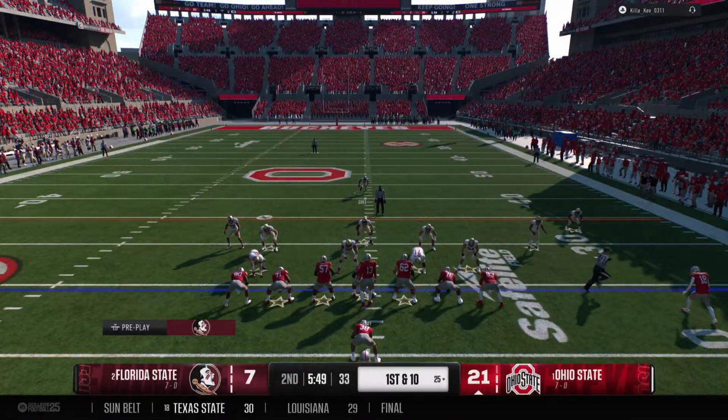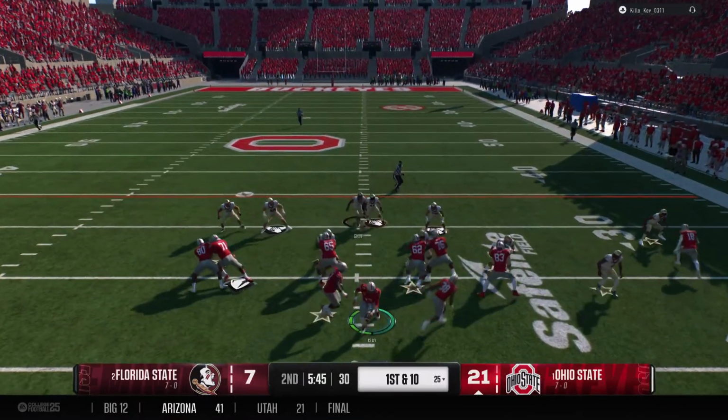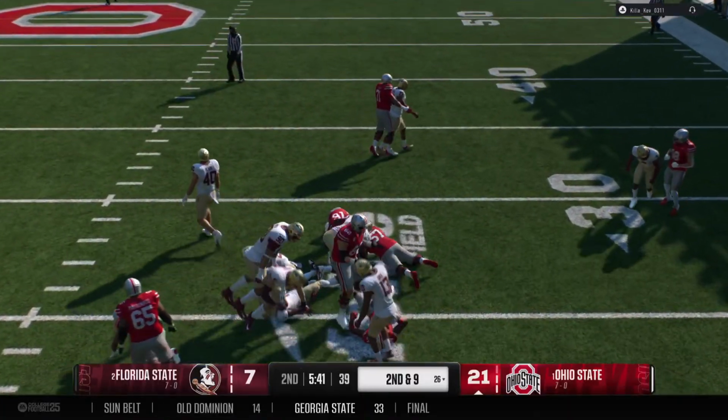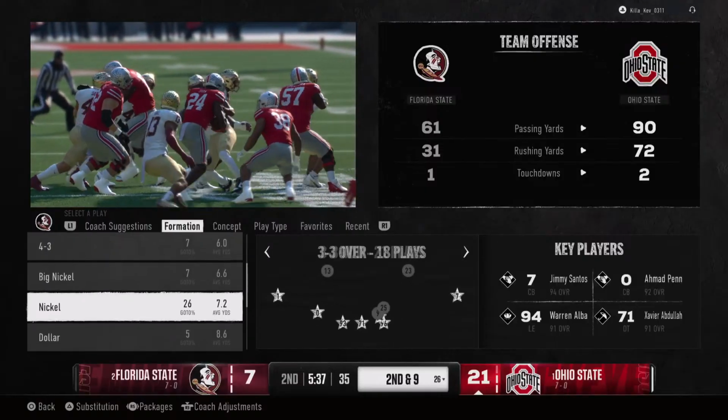This guy's already over 50 yards, and if he keeps running the way he is, not only is he having a great day, but it's going to give this quarterback a chance to hit some big plays downfield off play action. Catch made, but the defense gobbles him up for just a short gain.